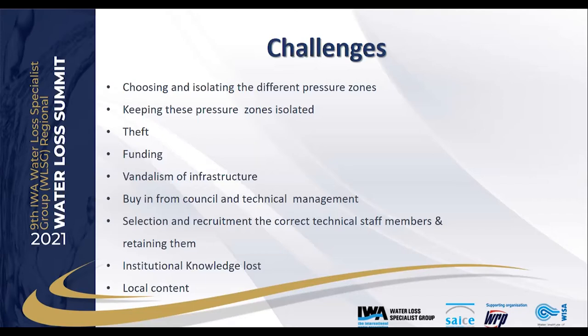Okay. Another challenge that is faced, isn't specifically addressed to Drakensberg, but overall, is selection and recruitment of correct technical staff members and retaining them. The skills are out there. It's just about selecting the correct persons to manage and maintain your system.